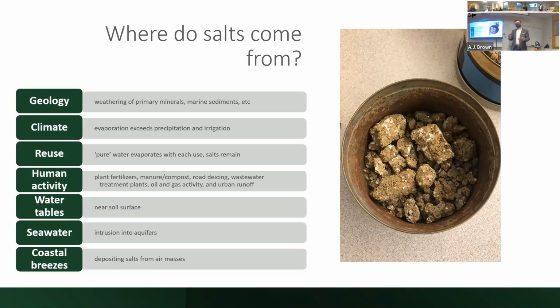Probably our number one threat to food insecurity is erosion, which ultimately ends up in what we're talking about here. So when minerals erode and dissolve, they become more basic components, and a lot of those components are salts.